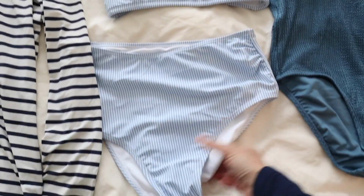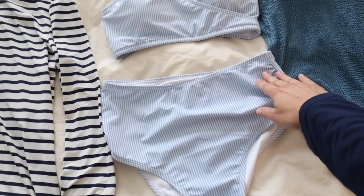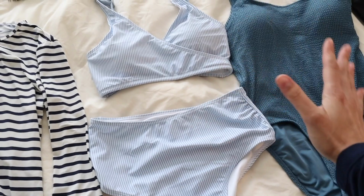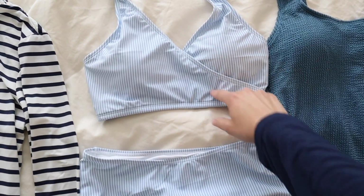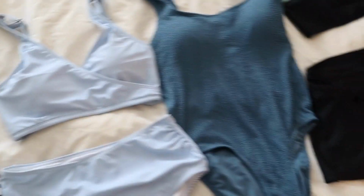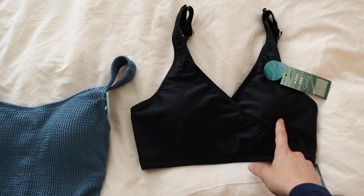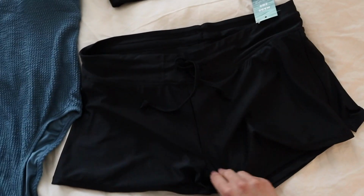And then they have a really high-waisted bottom. This actually goes over your belly button. And it's a super cute look, very retro. So for those of you who like two pieces, this is a great one with more coverage. And I really like it. They also have this in black as well. So this is the type of thing I would wear underneath the rash guard. And then they have these swim shorts too.